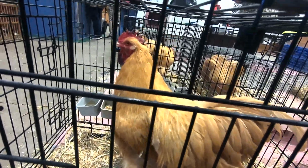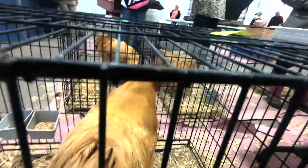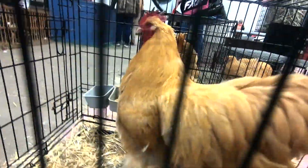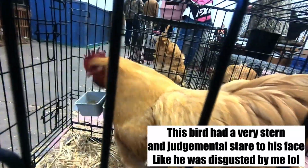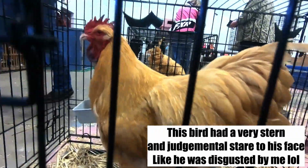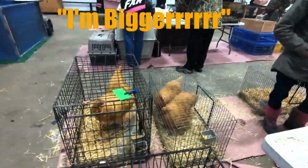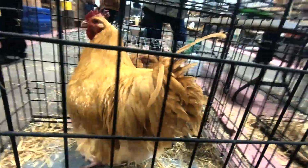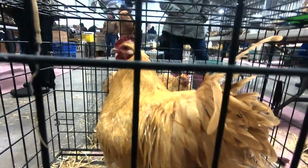All right, guys. Here we have one of them Orpington chickens. Look how massive this guy is. Yeah, he is huge. He's a big chicken. Wow. And then this one's bigger. This guy over here is bigger. Wow. And how much do they weigh usually?